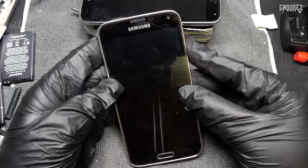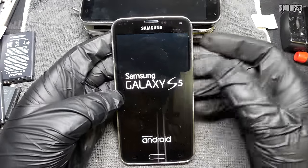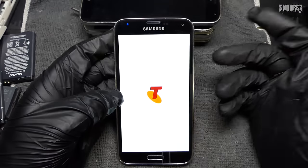Another one here. Let's try this one. This one has no tempered glass, so we'll try this one. Come on. Yes. Nice. And the S5s, they're not expensive phones anymore, but they're still reasonable for what they are. That's for sure. Another Telstra one.